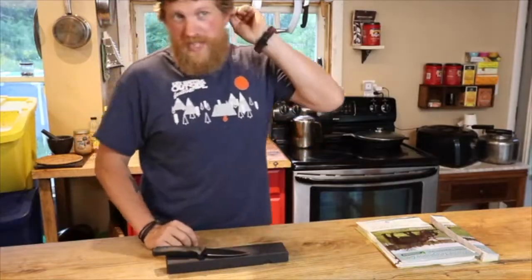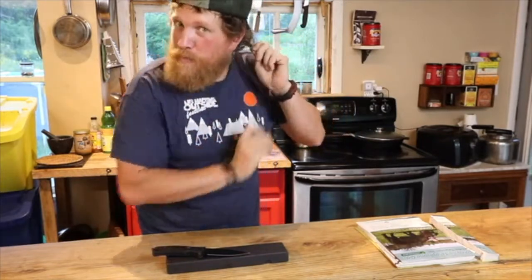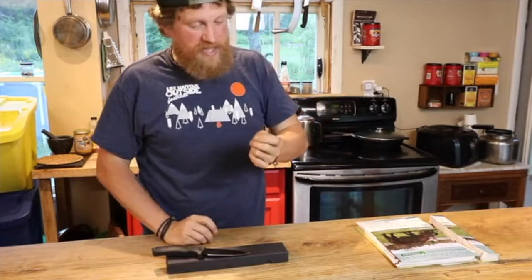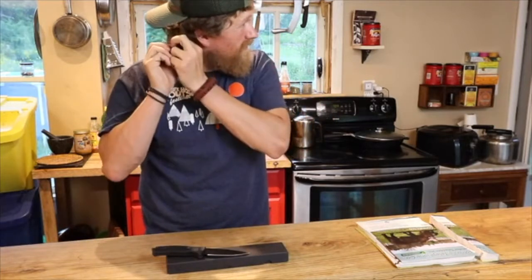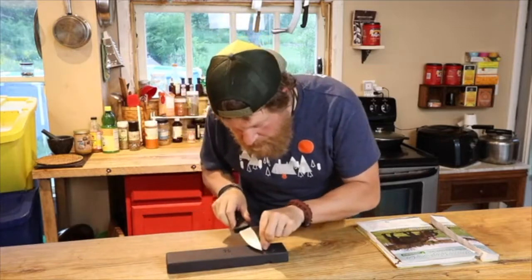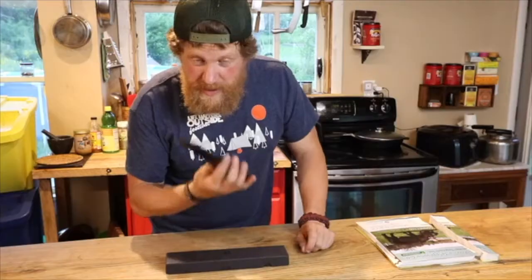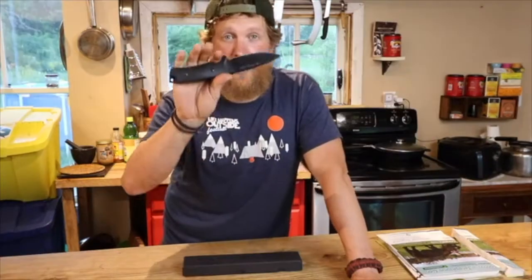I got one more little test for it. I got mine here. Take one of my hairs. You ever hear of splitting hairs? I bet you this thing can do it. Or let me get one here. There we go. Got one hair. I'll put it right down here on the box. Wow! Talk about splitting hairs. This thing is sharp. This is a good knife.